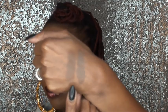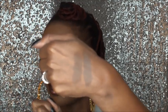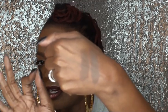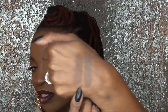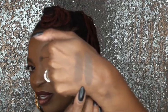It's Oak. There is your finger swipe and your brush swatch right next to it. I absolutely love how this color is almost the same color as my skin. Just a little bit deeper and a little bit cooler, but I really do love that. It's perfect. Love it. Super smooth and buttery.